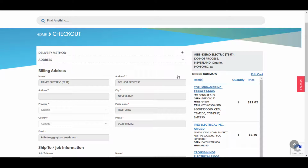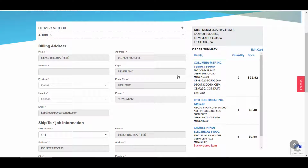Next, we can see our billing address. The billing address is automatically updated from our system. If you see a mistake, please contact your financial manager or your account manager.